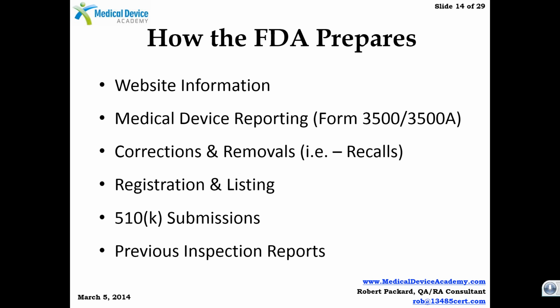Corrections and removals. They know about any recalls that you've reported to the FDA. Any recalls that you have not reported to the FDA better be rock solid, and you must have a documented reason why you didn't report it.